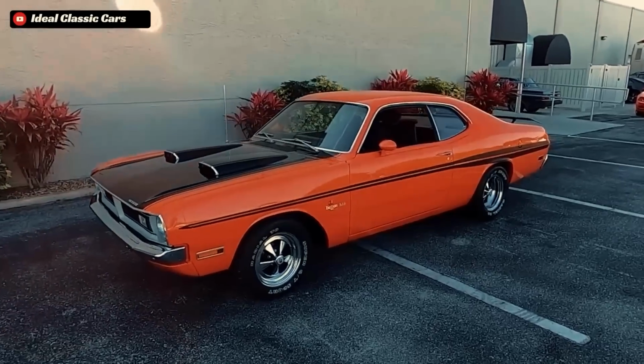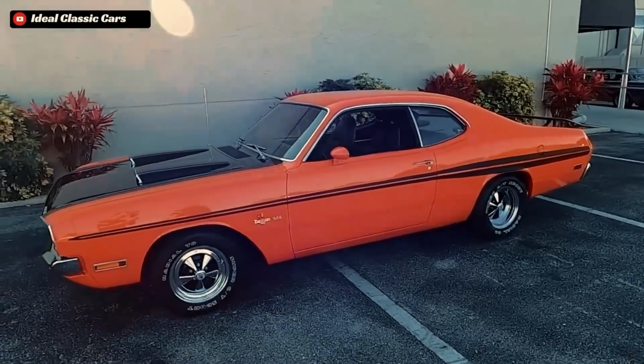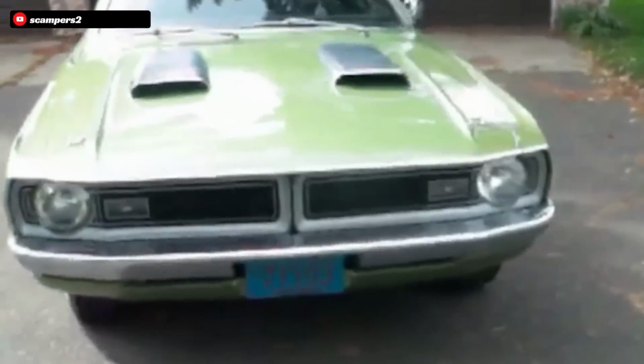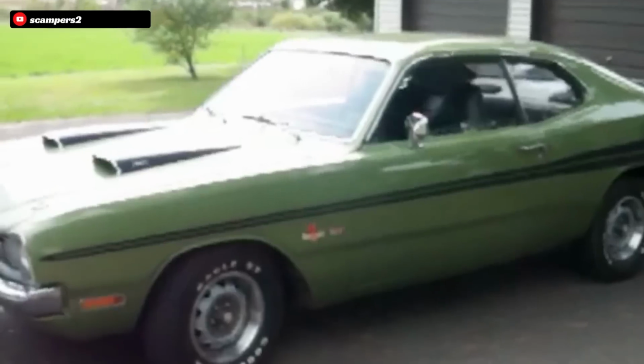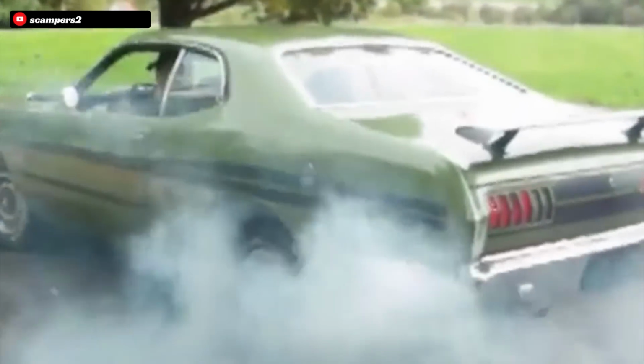It gave customers a choice of 4 separate engine options, with 2 slant 6s and 2 V8 options that included a 318 or the 340. And as bulletproof reliable as the slant 6s were, today we're focusing on the 340 powered V8 version of the Demon, as that is the one that put some hurt on lots of other cars.